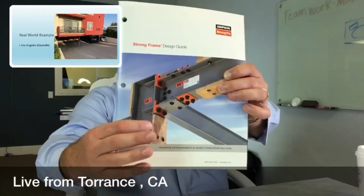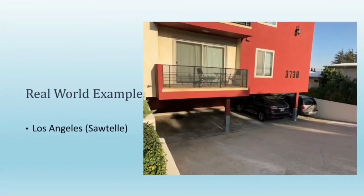Anyway, okay, so here's the quiz question. Let's go back over to the opening. Do you think this opening will require a moment frame? That's question number one. Remember, a moment frame is this, a steel frame. Or do you think it can be done with a Simpson Strong-Wall? And if you have the moment frame, where would it be? Bay number one, bay number two, or bay number three?